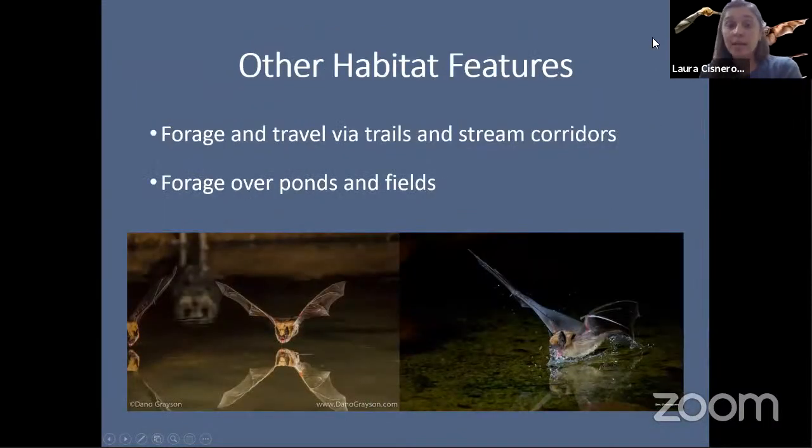Other great features that are important habitat features are waterways and ponds. They also love to use trails or any sort of road corridors to travel.